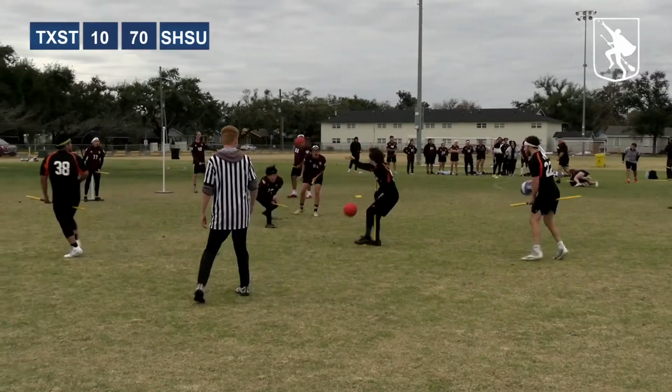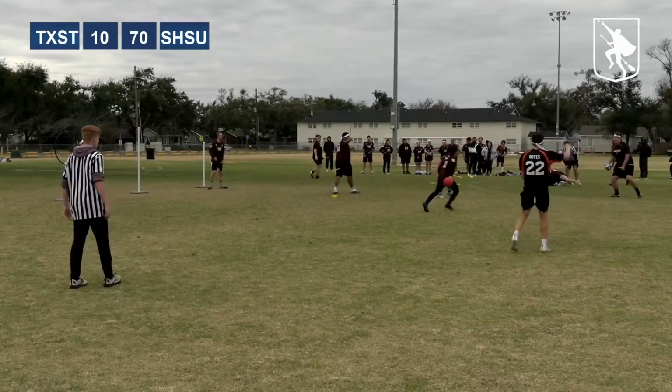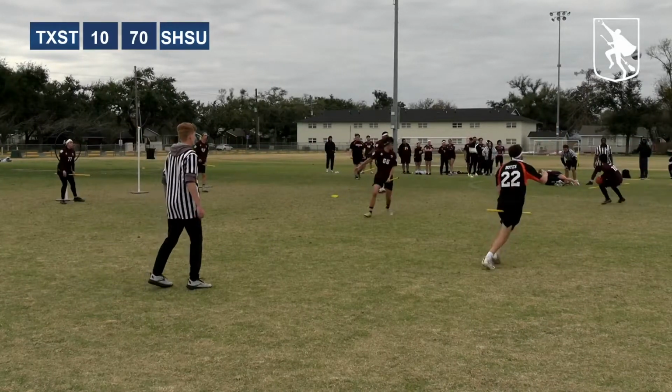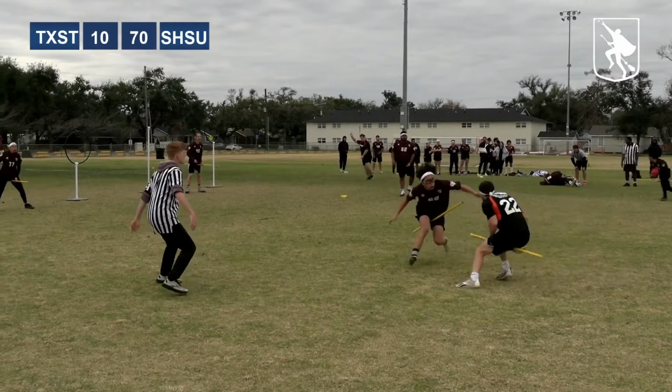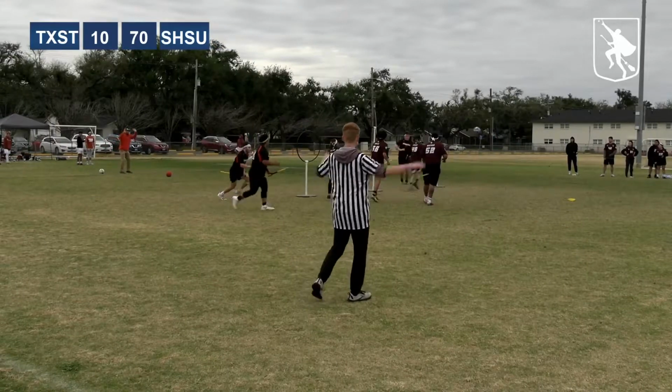Hey, this is your possession. All right, so it looks like 15 seconds left in regulation. Boys looking to score. Possibly looking to delay this to be the last possession. Passing off. It's been 20 minutes, so this will be the last possession. Boys looking to score by himself, passing it off.